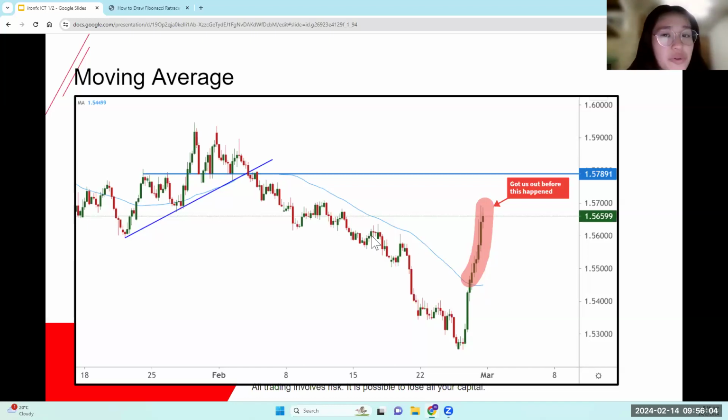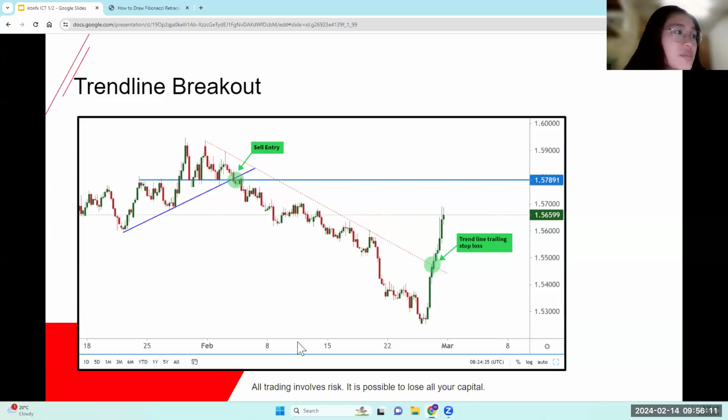Remember, in this situation, we're going in for a sell since price is breaking out of this ascending trend line. In this example as well, we are also looking at a trend line. In this case, we're looking at an ascending as well as a descending trend line. You can see the red dotted line is our descending trend line, and it has 1, 2, 3 touches. Our trend line trailing stop loss gets us out when price breaks out of the other trend line.